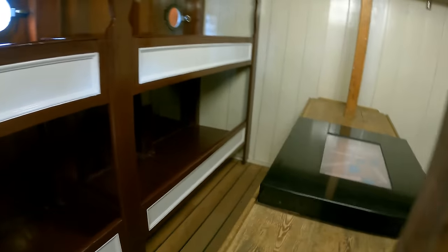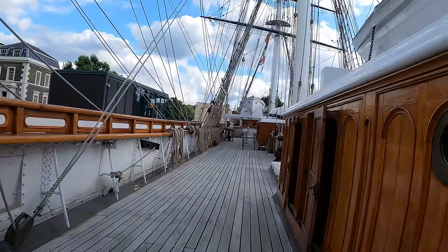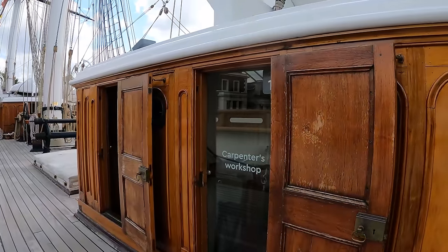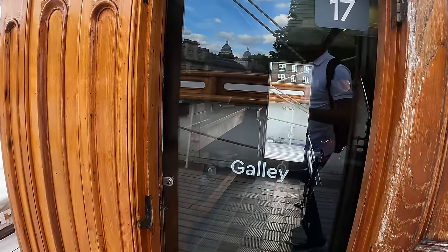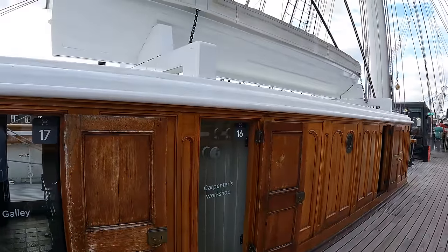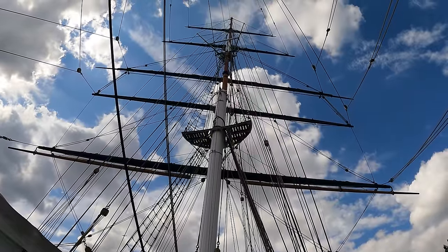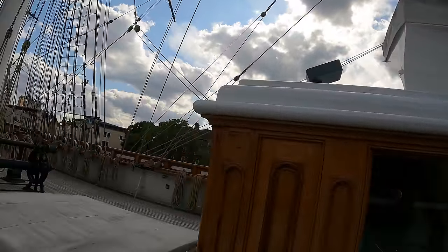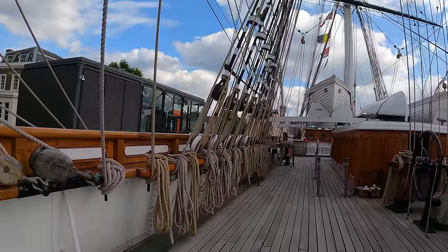That's nice. Probably this is their table. This is how they've been staying. It's a nice place to creep through. And there's another carpenter's workshop. And this is the galley, probably a place for them to cook something. And that's another lifeboat, probably where they can climb up. Lots of beautiful places on the deck.